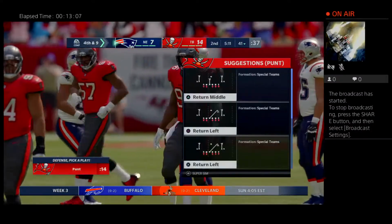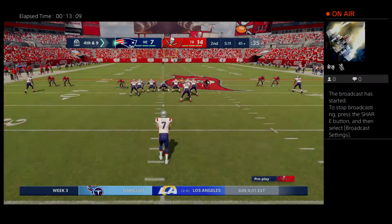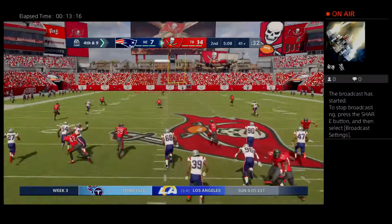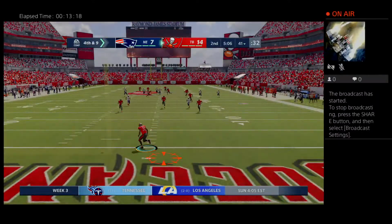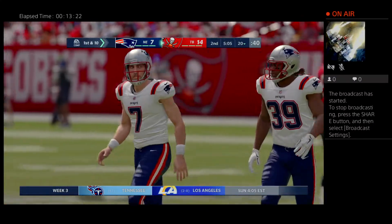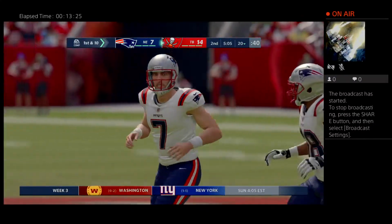A lot of times it's that first read that you have. Maybe you get it in pre-snap, and he locked in on his target, but he was covered quite well, and that one's incomplete. And the punter Bailey on now as he sends this one away. The Bucs take over 1st and 10 at their own 20-yard line.